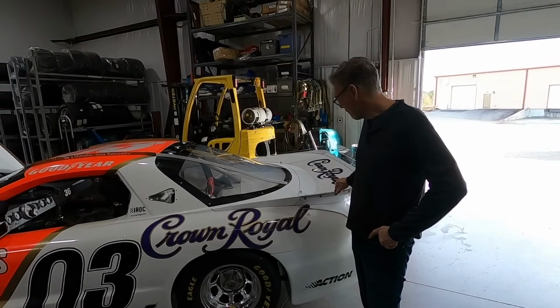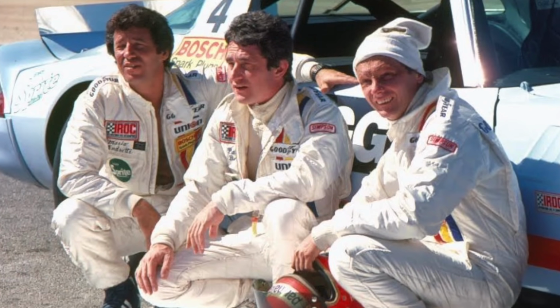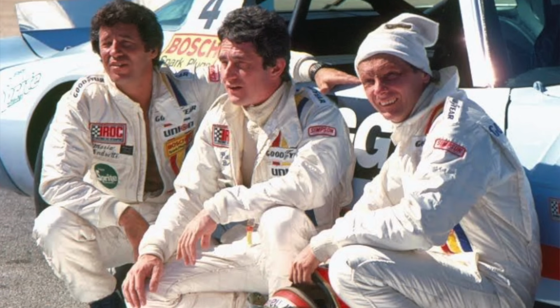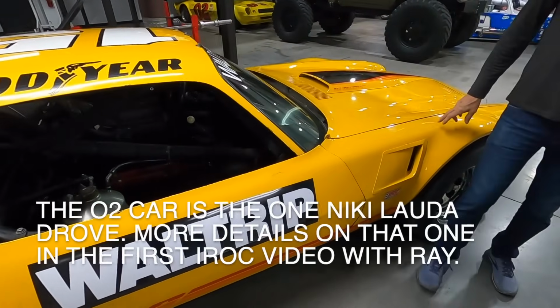I don't know how aware Europeans were of IROC whenever guys like Lauda would come over here and do that. Well, Niki Lauda only came once, and I don't know whether that was something that Bernie Ecclestone shut down or what, but we have the car that he drove. I don't think this one was in here the first time either. This is all done now.